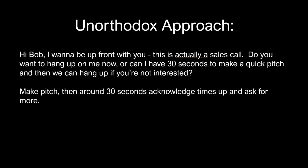Most people have never heard that line before, and they will sometimes even tell you, wow, I've never heard that one before. You'll get people chuckling and sort of giving you a pat on the back for saying something that actually got them to stay on the phone for 30 seconds longer than they otherwise would have for other cold callers.